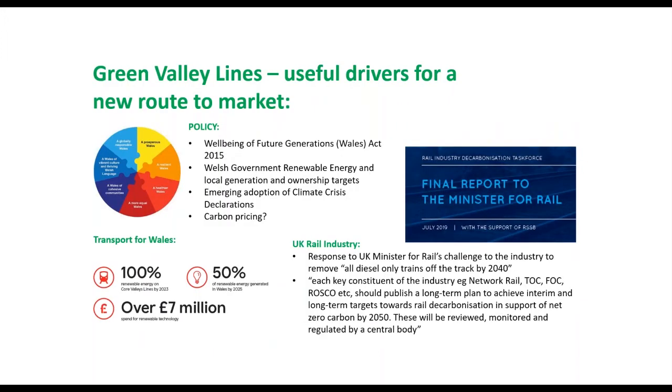We had some quite useful drivers in place. We've got that rising profile of climate emergency on a UK government and on a global basis. We've got the Climate Change Commission recommending zero carbon by 2050. In Welsh Government, we've obviously got the Wellbeing Act, which has just been discussed. We've also got some quite useful renewable energy and local generation ownership targets. So there's an expectation that Wales will have a gigawatt of renewable energy generation in local ownership by 2025. And that all new energy projects from this year will have at least an element of local ownership.